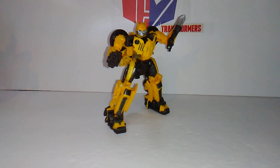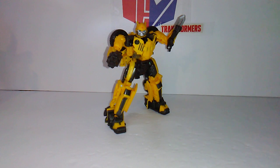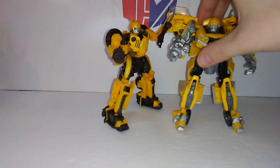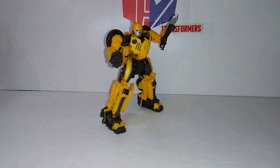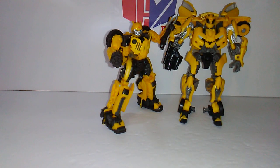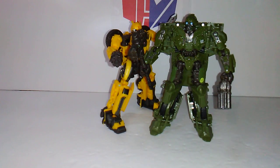Alright, so for comparison, here is Studio Series Off-Road Bumblebee with Studio Series 18 Bumblebee, Studio Series Clunker Bumblebee, Studio Series New Camaro Bumblebee, and Studio Series World War II Bumblebee.